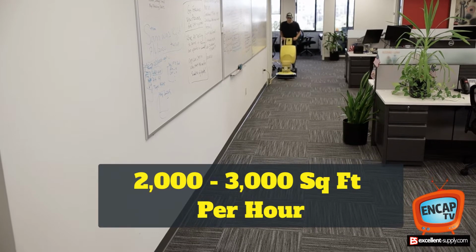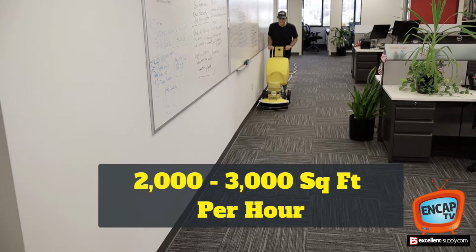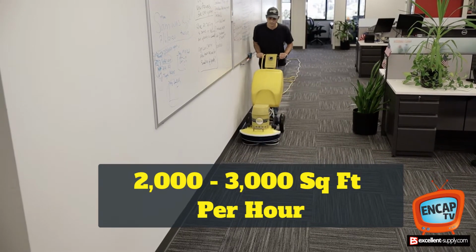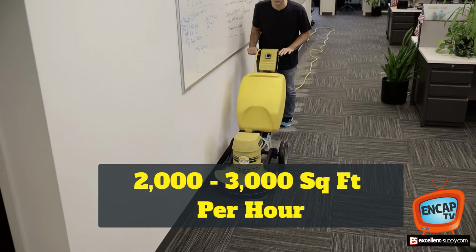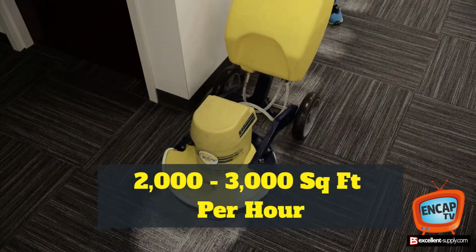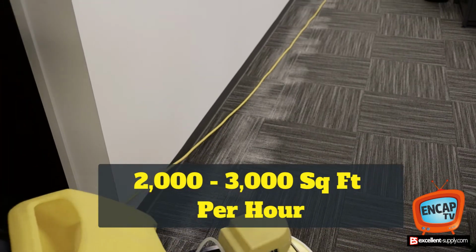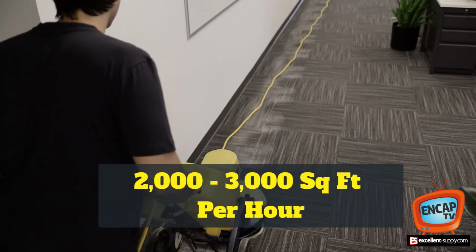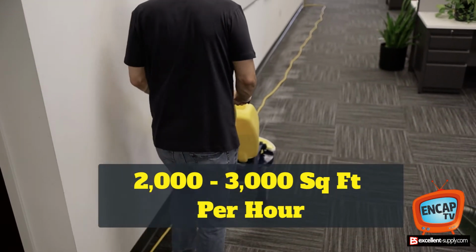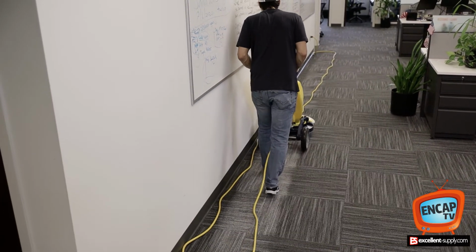Using the Cimex machine with a good encapsulation detergent like Releasit makes it possible to clean large commercial buildings quickly and efficiently. As you can see here, the operator just moves the machine forwards and backwards. Normally we make a wet pass that moves pretty quickly, followed by a slower dry pass. On the dry pass, we look for a light whitening on the surface of the carpet like you see here.